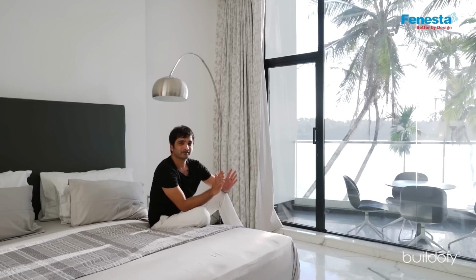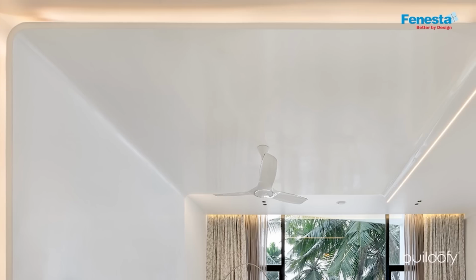We kept it super simple, super minimal. The only design element we did was the bed frame, which actually starts on the ground and touches all the surfaces and it curves.